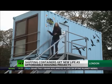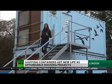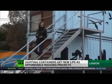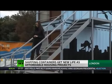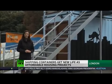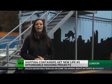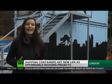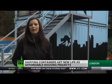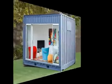Now, there's planning permission for 30 more of these to be built next year, but predictions say that if Britain continues at its current rate of building, then by 2020, we face a shortfall of 2 million homes in the UK. So you can see the scale of the problem. And it's why what started out as a local temporary solution could end up becoming a more permanent fixture. Sarah Firth, RT, London.